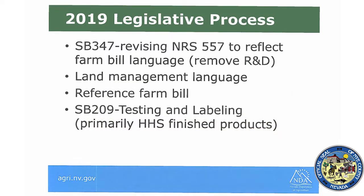With that, to move us in alignment with the new 2018 Farm Bill, there were two bills that passed this last legislative process. Senate Bill 347, and that was to modify Statute 557 to remove research and development language in the regulations, and also to remove the term industrial. So a little bit more availability for what the product can be used for. Also with that, there's provisions that were laid out in the 2018 Farm Bill, and as a State Department of Ag that's participating, we have to make sure that we align with that to continue to have a program here. So it accounted for that as well.